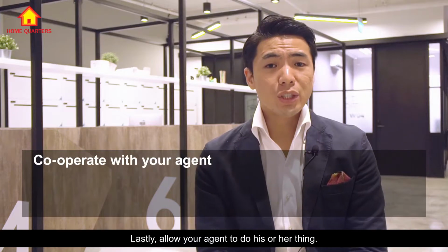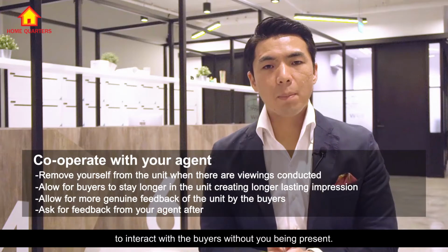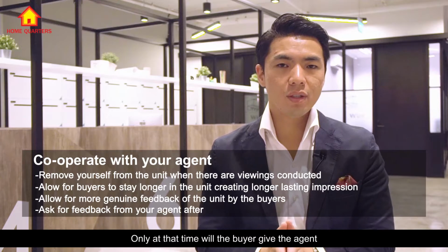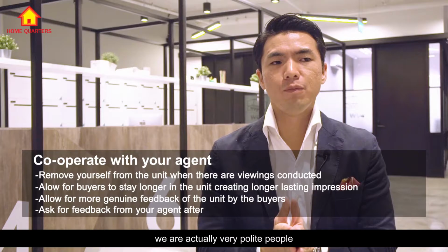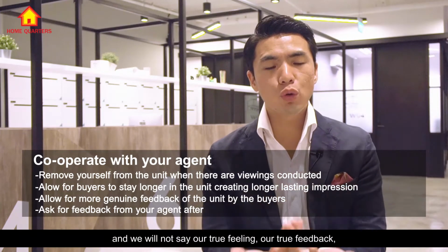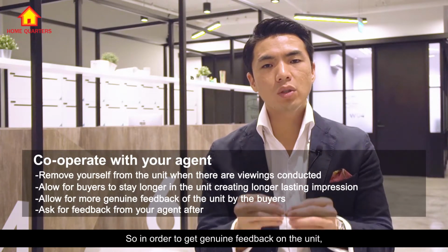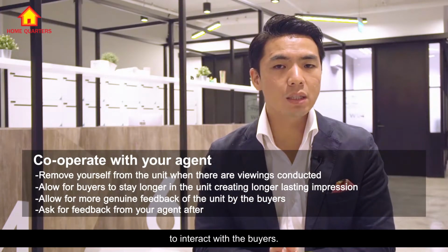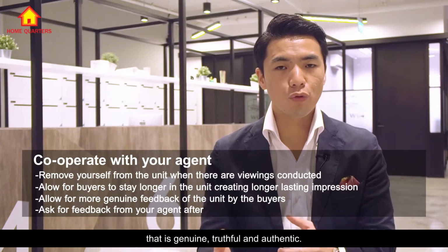Lastly, allow your agent to do his or her thing. During the viewing, allow your agent to interact with the buyers without you being present. Only then will the buyer give the agent their truthful feedback, because a lot of times for us agents, we are very polite people and we will not say our true feelings when the owner of the house is inside the house. So in order to get genuine feedback on the unit, excuse yourself, allow the agent to interact with the buyers, and from there we can get feedback that is genuine, truthful and authentic.